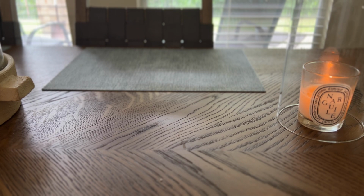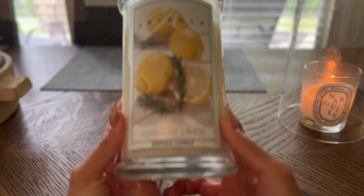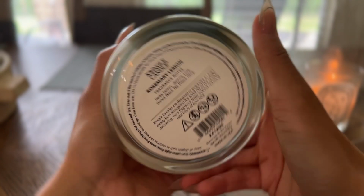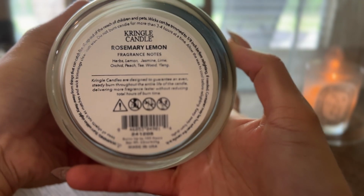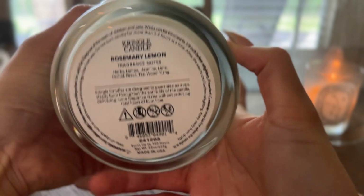Yeah, I mean, this is just nice and clean. It's probably going to go in the bathroom, or I'm going to burn it on a cleaning day. The same thing with this one. This one is rosemary lemon. Fragrance notes: herbs, lemon, jasmine, lime, orchid, peach, tea, wood, ylang.